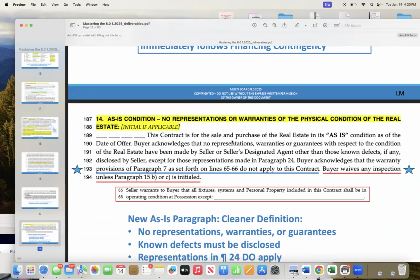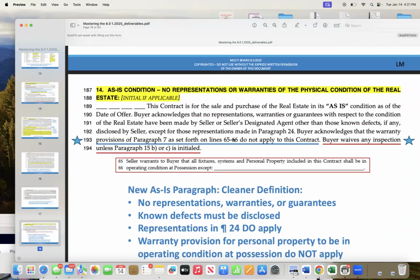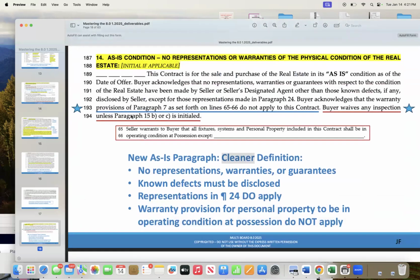Okay, so then we have line 187. As is condition, or representation or warranty is the physical condition of real estate, initial. So this is a little bit more paragraph added. As you can see, as is always existed, right? But the paragraph that was added is a cleaner paragraph. There is no representation, warranties or guarantees, no defect must be disclosed.